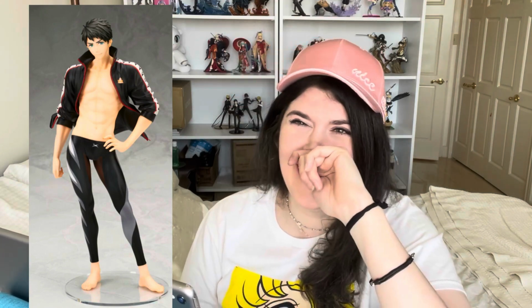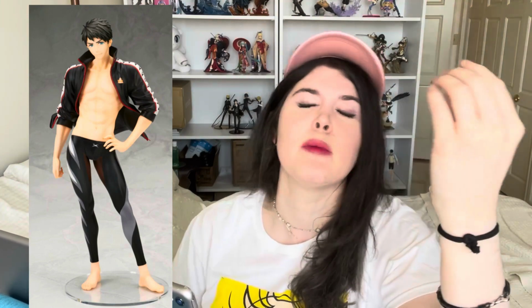We have got Sosuke from Free! 1/8 scale once again by Alter. And, you know, I don't care that Sosuke is a fuckboy or a pick-me boy. I love him. I never said I was a good person. His type of character, IRL, I would absolutely hate and keep away from, but in the anime world, I'm like, give me more of that. Give me all of that.